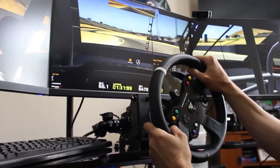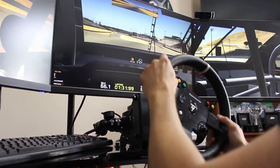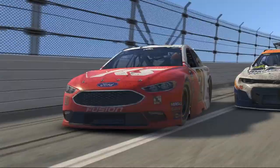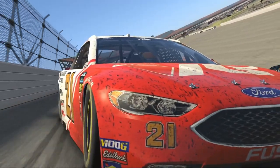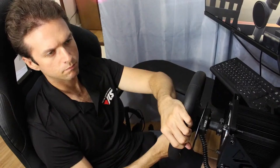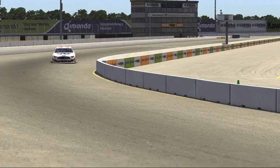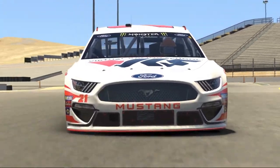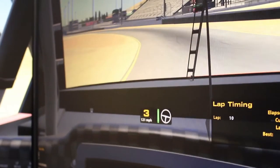I can feel it when it hits the curbs, any little change in the car. The wheel reacts a lot quicker than your typical gear-driven or belt-driven wheel. For example, if you're on oval and the rear tires break loose, force feedback corrects a lot quicker than your typical wheels. There's no resistance pretty much as far as being able to make quick corrections on the wheel. All that, paired with how precise the wheel itself is, helps you as a driver to find that extra hundredth or thousandth of a second.